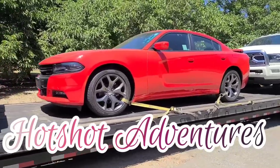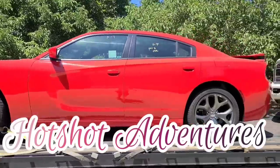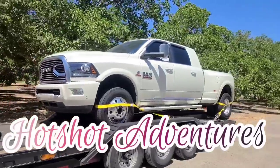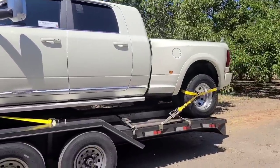Happy Tuesday, happy Tuesday. Dodge Charger and a Ram 3500. I had to do it.